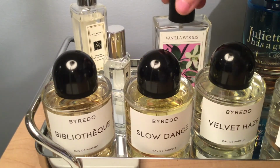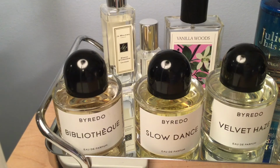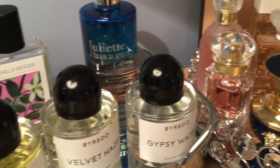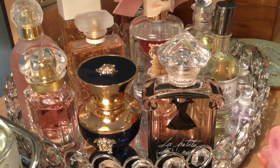Vanilla Woods, no, I'm not going to rebuy that. Mimosa and Cardamom, I really like it, but I'm not quite sure. There's lots of Jo Malones to try, so we'll see. But that's the curious thing about perfumes, is you sort of have your favorites, but then your tastes change too. So that's why it's kind of fun.